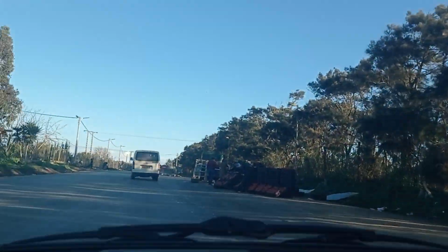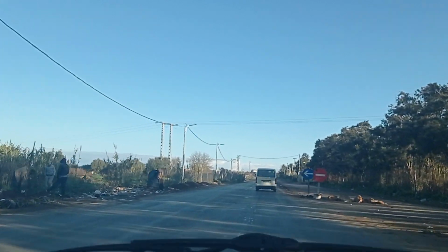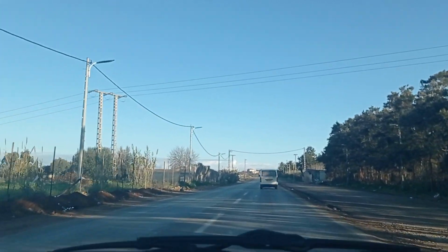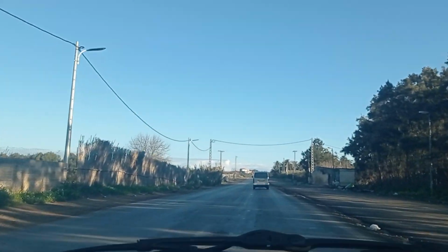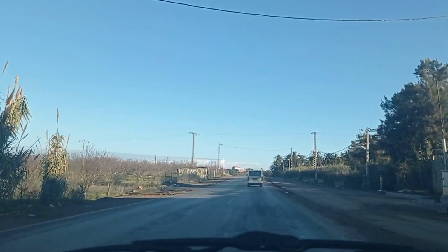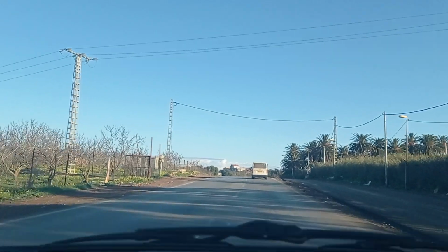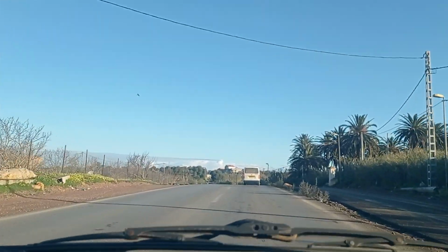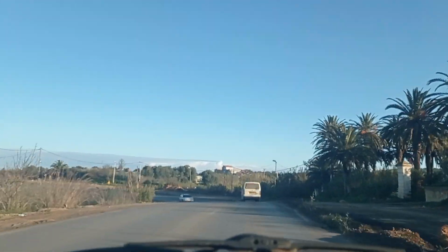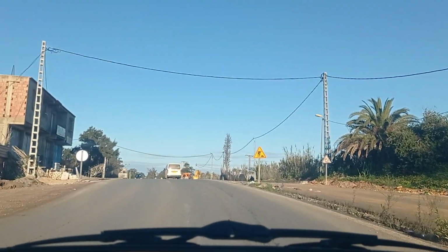Did you see that sign? It says Inhiraf in Arabic. Yes, a detour. Now they have already doubled the road here, but they haven't opened it for traffic. The day it opens, it will be like a motorway. There are other clouds straight ahead. They look like mountains. Yes, beautiful. I hope it rains. Oh, the camera has lost focus. All right, I hope it rains.